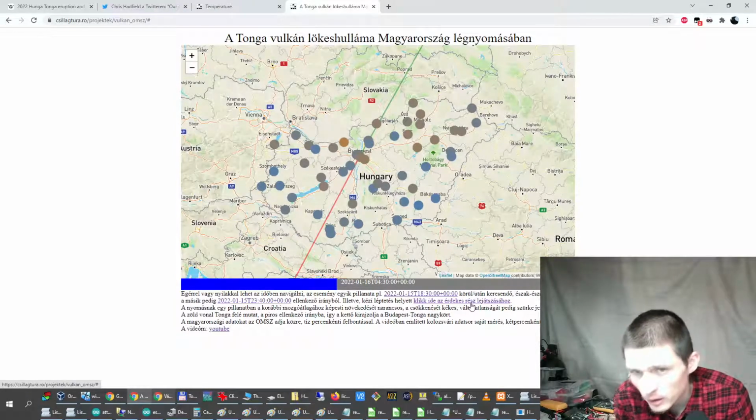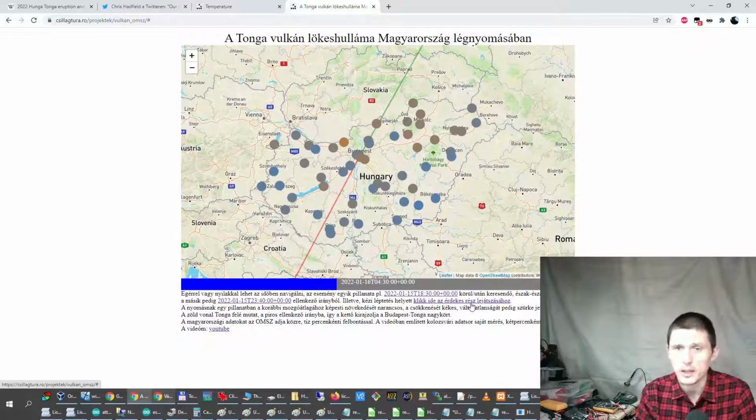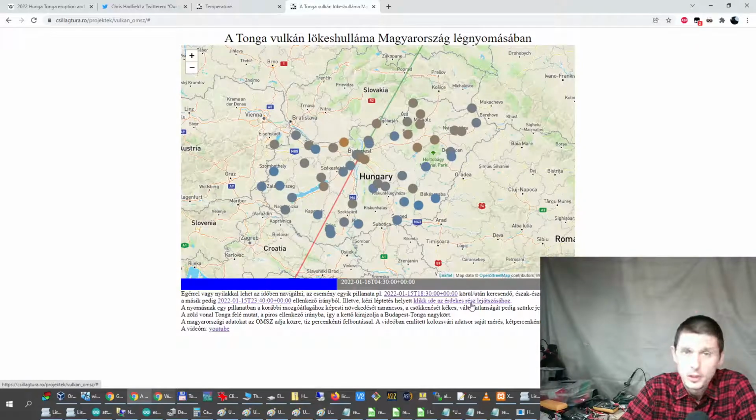Big thanks to the Hungarian Meteorological Institute, the Országos Meteorológiai Szolgálat, for pointing me to the right direction. If and when I get the data from the Romanian counterpart, I may update this map. It was really fun doing this from a safe distance from the volcano, and still being able to observe something with amateur instruments. And I'm really glad I live in this era when everything is at hand. I can play with data, I can play with visualization.